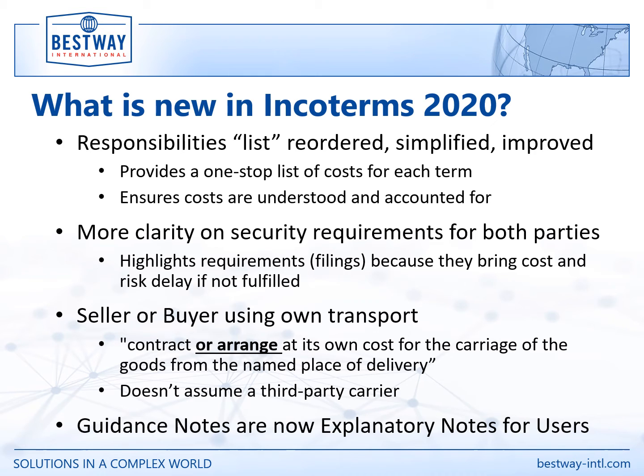As we get to the end of the changes for 2020, there is some new language, and you see this primarily in FCA and FOB, where the seller or the buyer uses their own transportation. What has been found in prior iterations of Incoterms is it's kind of assumed that either the buyer or the seller uses a carrier who is a third party. They hire a truck is the best example. And as it's evolved, it's become more clear that a lot of sellers and buyers use their own transportation. And so this language in the terms basically calls out that the party can contract or arrange at its own cost for carriage and doesn't assume that a third-party carrier is involved.